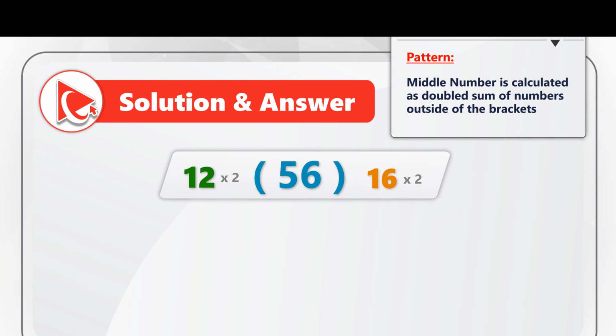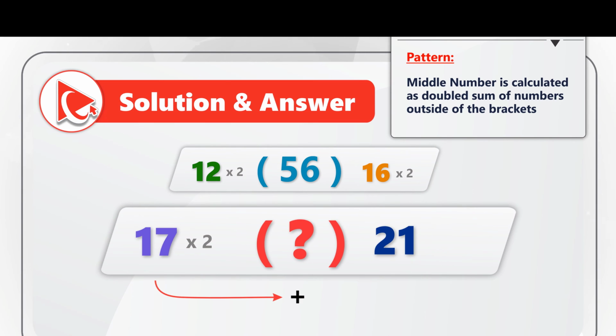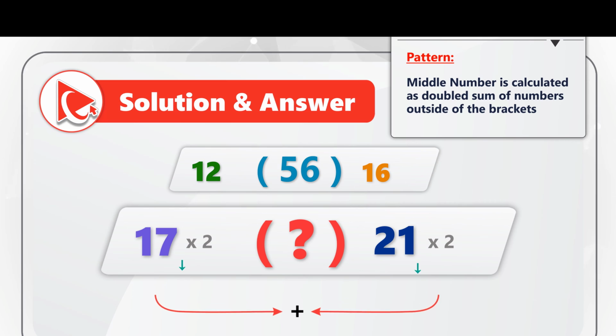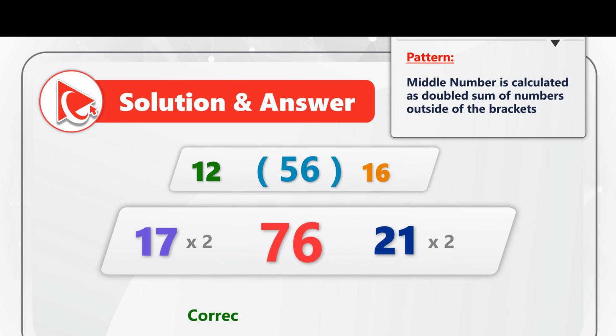Same way, the missing number can be calculated. 17 multiplied by 2 plus 21 multiplied by 2 would be equal to 34 plus 42 and would be equal to 76. Did you get to the same answer? If not, please make sure to post your answer, solution, and rationale in comments.